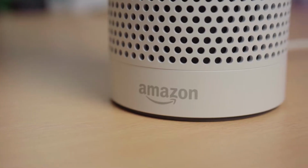But that doesn't mean that the Amazon Echo won't blend in your space with absolutely no problem.